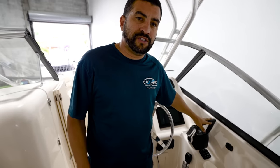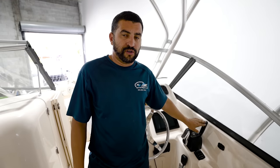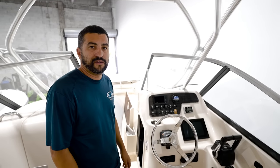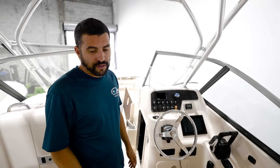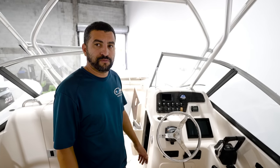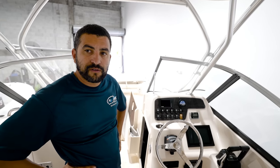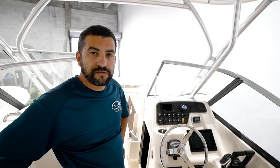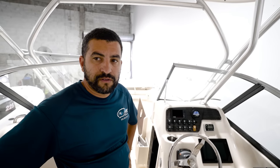Shift and throttle cables I'm changing because the motor system went under. They're good now, but within time, water gets inside those shift and throttle cables and they get real stiff. And it's a safety issue. They don't work out and they're not as responsive as they should have been. So you're basically doing it by the book, making sure this person is back to where he was prior to this situation happening.